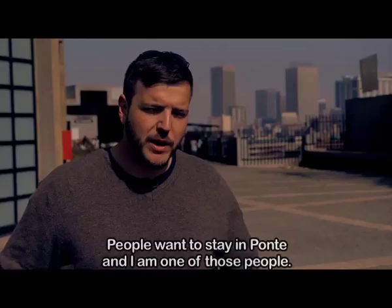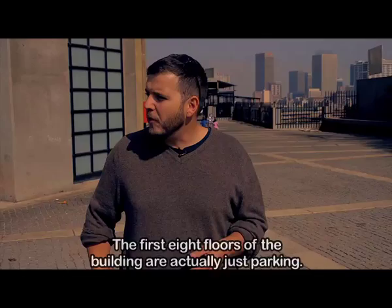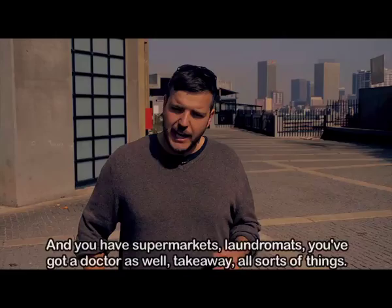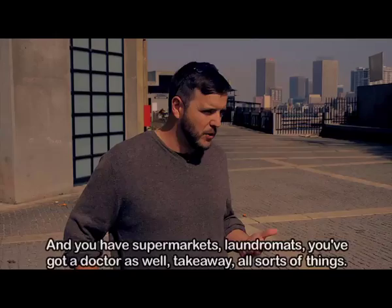At the bottom, you have your retail area. I mean, the first 8 floors of the building are actually just parking, and then you've got your retail area, which is the same level as the entrance to the building. And like I said, you've got supermarkets, you've got laundromats, you've got a doctor as well, takeaway, all sorts of things. It's all that you need all in one.